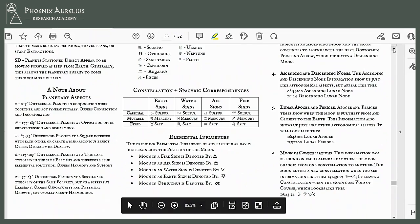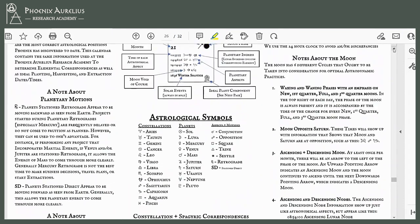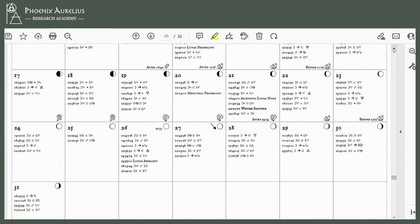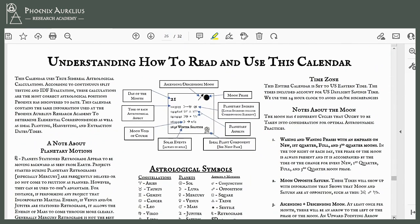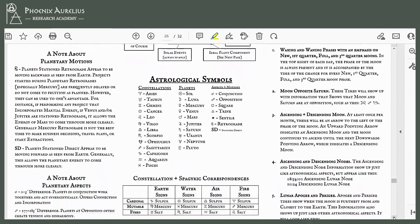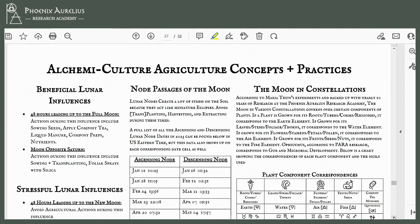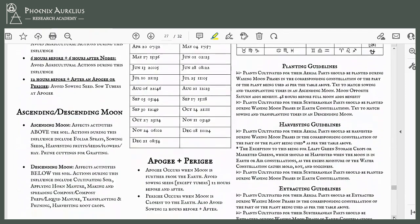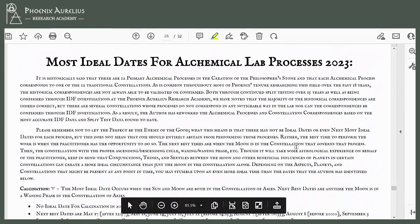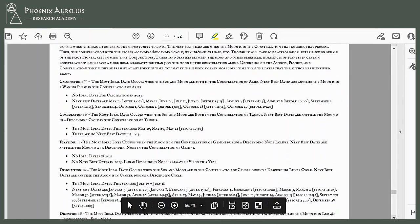This is alchemical. Note about the aspects, trine, square, time zone. Maybe I don't have that information, but it seems maybe I included that in 2022 and we didn't have room for it in 2023. Let me just scroll down and see if we have any of that. If not, all of this information can be found very, very simply online.